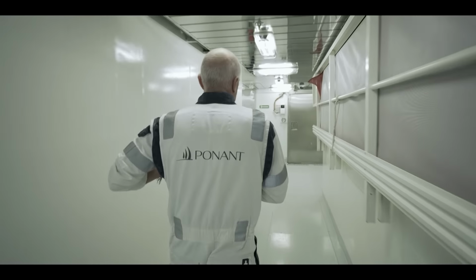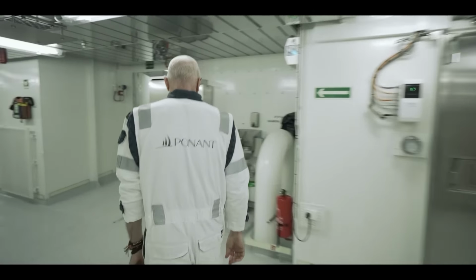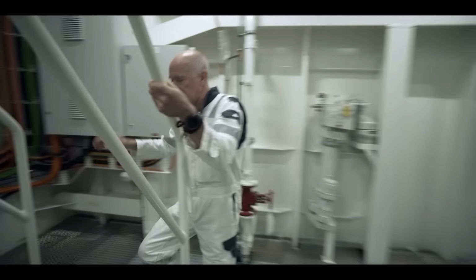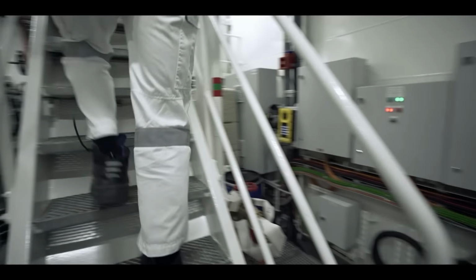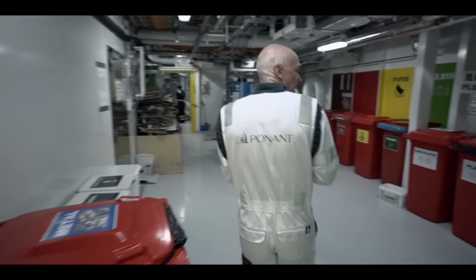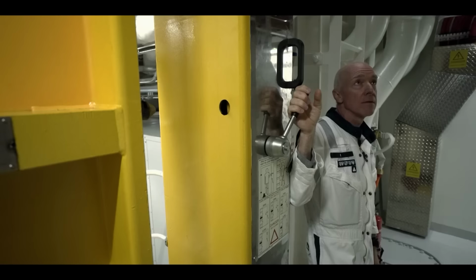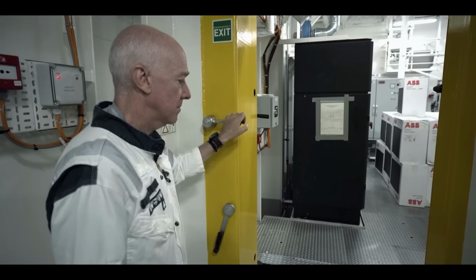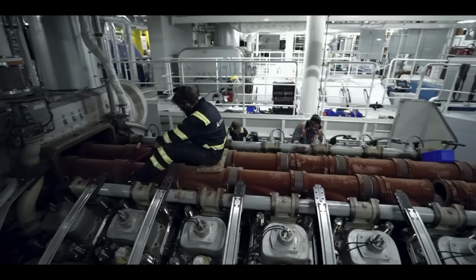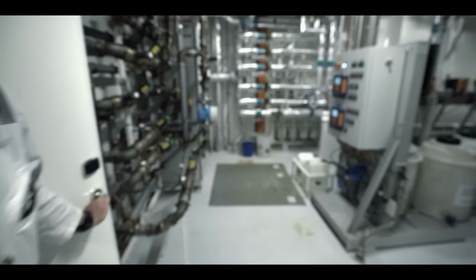Hugues de Camus, the head engineer, takes us down into the bowels of the Commandant Charcot. He granted us exceptional access to uncover every secret of this remarkable vessel. With each staircase and each sliding door we pass, we venture deeper into the most critical areas of the ship.